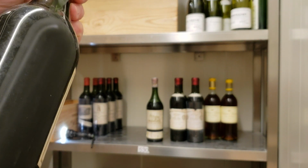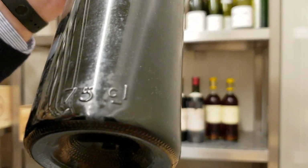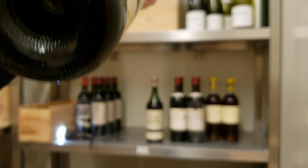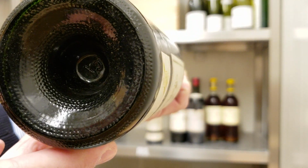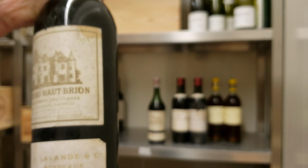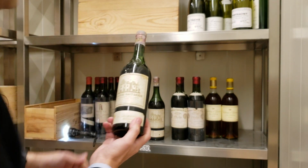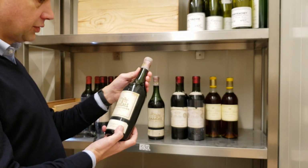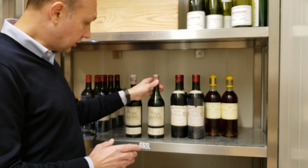It looks quite old. You still have the 75 centiliters here, as usual. And the pont is quite deep as well. So no problem about the pont, no problem about the bottle. Hop, we're going to try to adjust the quality. We're going to go back over there. Here you go. So no problem whatsoever. Very good bottle of Haut-Brion. True bottle of Haut-Brion.